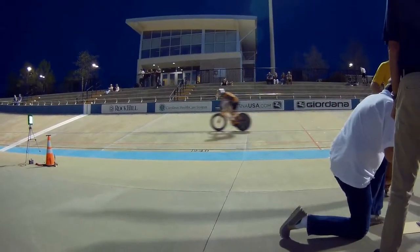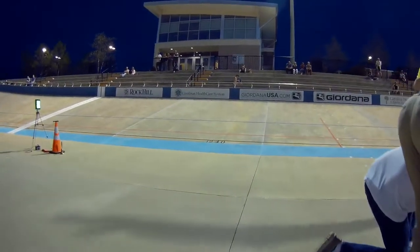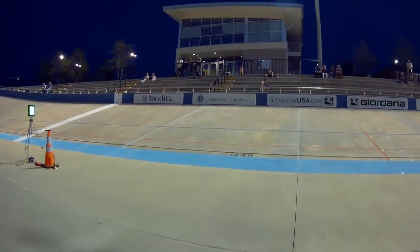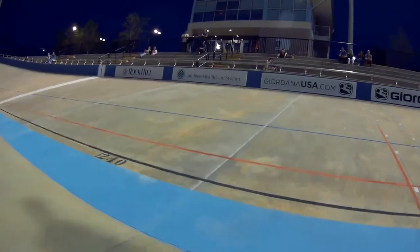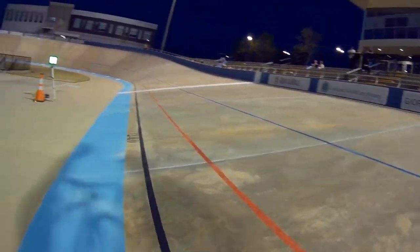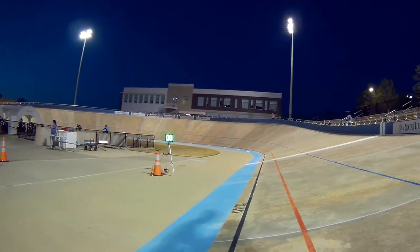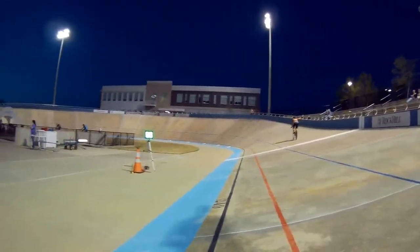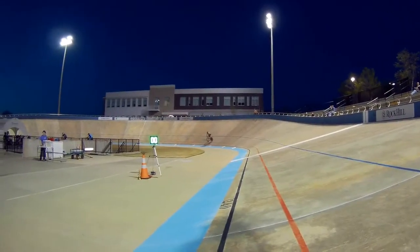All right, reload. So I was at the Giordana Velodrome down in Rock Hill, South Carolina for most of a week that I was on vacation. And this just happened to be the first time trial day of the series, the first Wednesday. It got rescheduled from a couple Wednesdays ago because of the cold and all that. But enough of that.